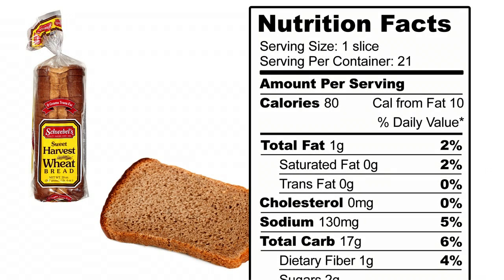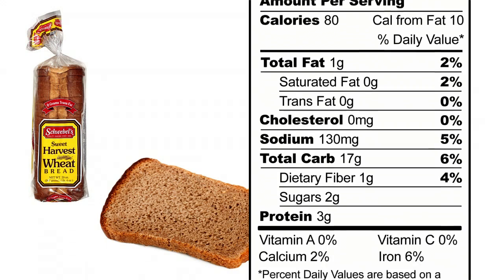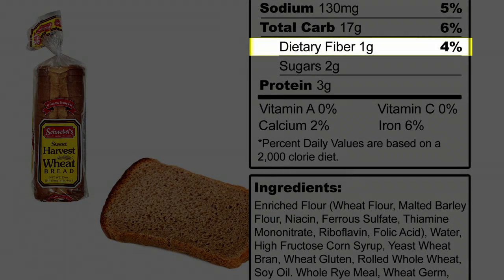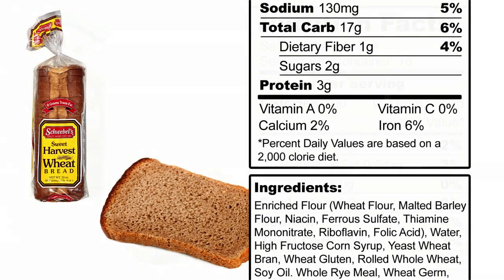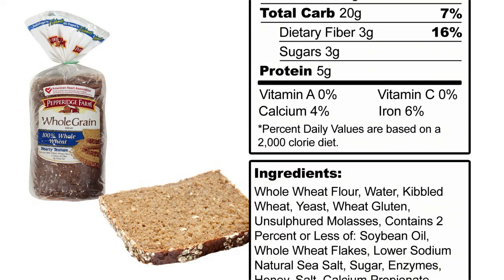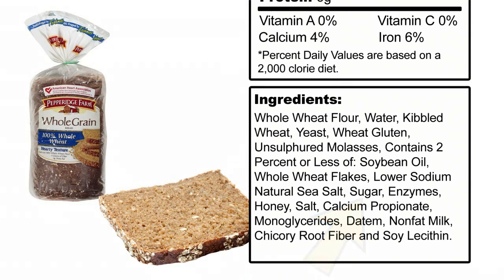Finally, let's take a look at a bread example. This product contains 80 calories in 1 slice. The first ingredient is enriched flour, and it only has 1 gram of fiber per slice. So let's find a healthier bread. This product has 100 calories per slice, and the first ingredient is a whole grain, and it has 3 grams of fiber per slice. Added sugar is listed near the bottom, and no trans fats are used. So this is a good example of a healthy bread product.